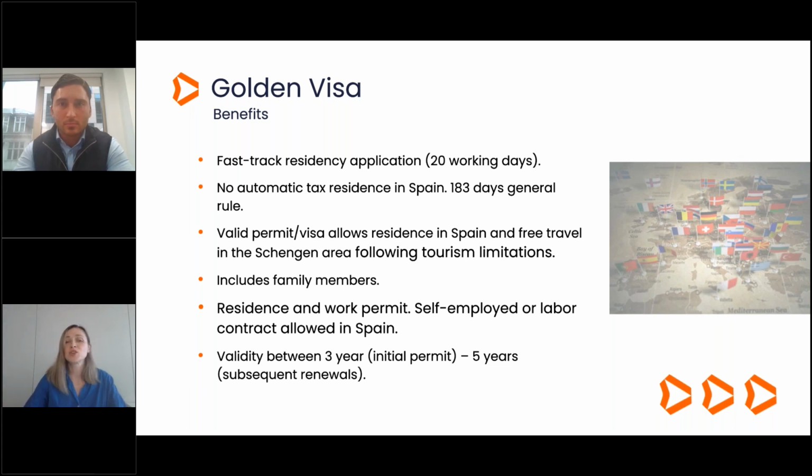This residence permit also includes automatically the work permit. So if at some point you would need to work in Spain by contract or to establish your own business, you will be allowed to do so, or telework, any work activity will be allowed to you, or no work activity obligation if you don't need to. The validity of this residence permit is 3 years and can be renewed each 5 years as the subsequent renewals when you maintain your investment.